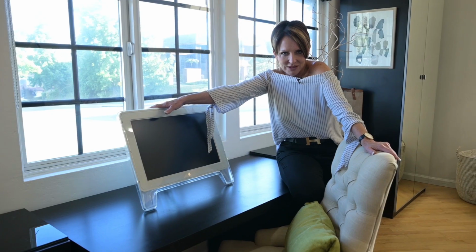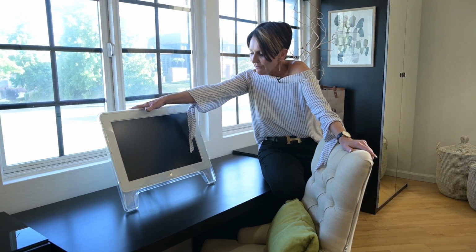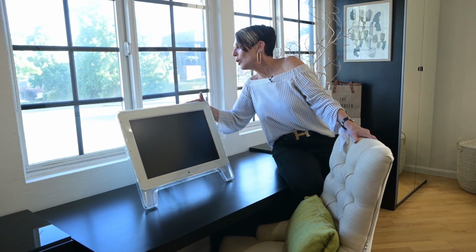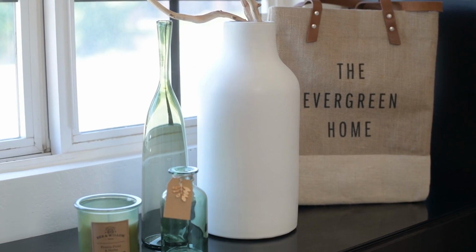All right, are you wondering what this is? I want you to know I'm very proud of this. I have fought for years to keep this sucker. Everyone who's ever worked for me has always tried to get rid of this in my old office or in my new office. Nope, I keep this one because it was my very first computer.